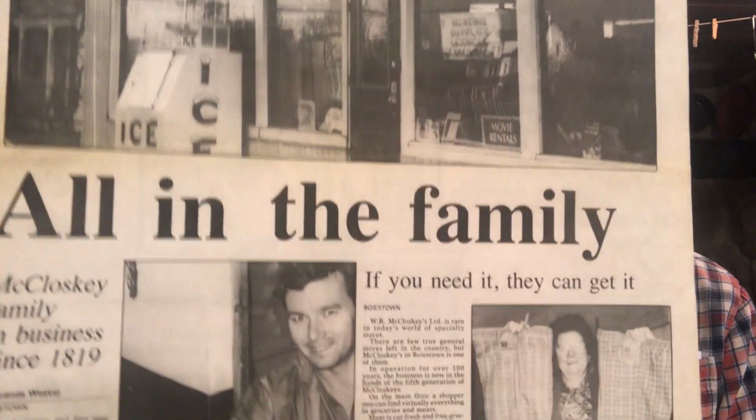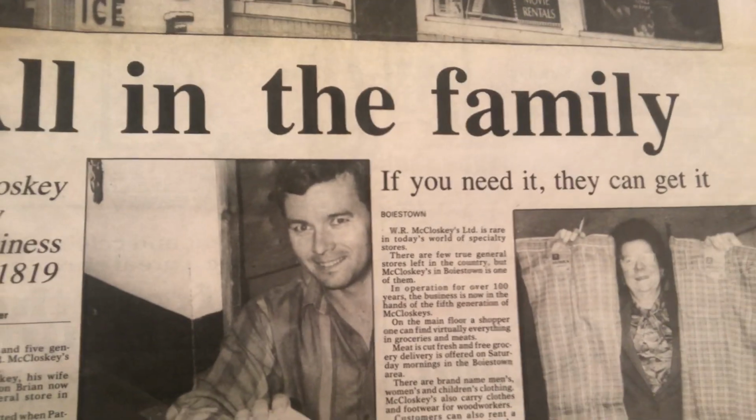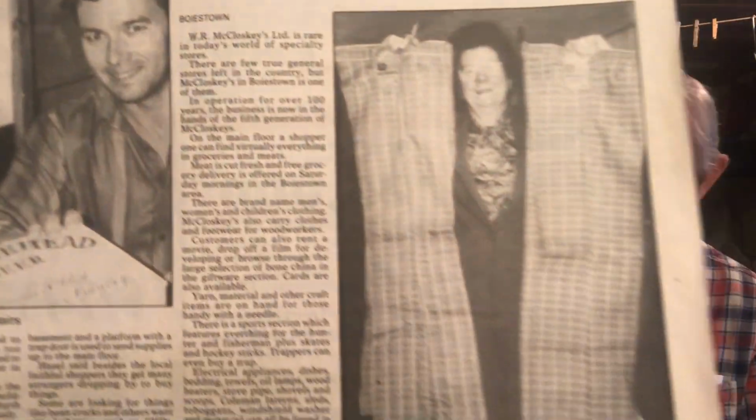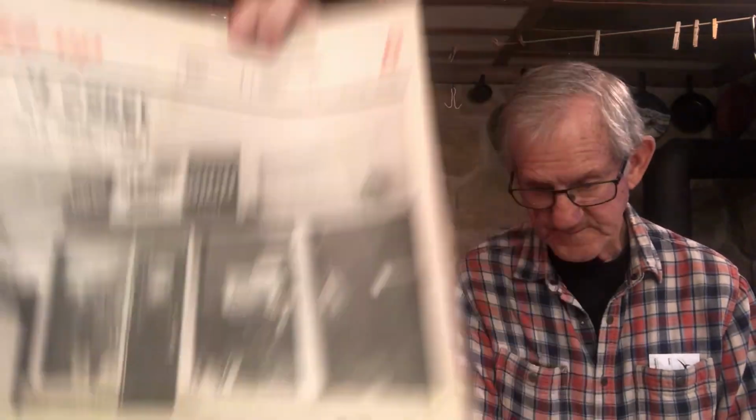There's some ice right there, and there's Brian. That's the son right there. Really cool, Raj. It takes a lot of work to keep a store like that up. And Hazel with some bell bottoms. That must have been back in the day. Brian sends stock upstairs. So that's Brian sending some stock upstairs, and there's Hazel with some bell bottoms. Right on.